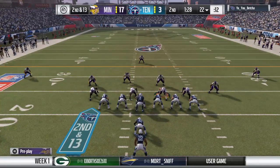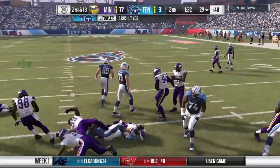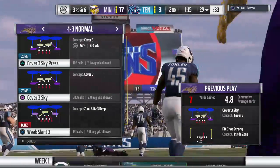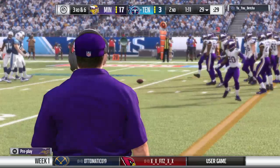They come out here in the eye. Mariota going to give it to his fullback. This is Jalston Fowler. It's a 7-yard pickup. They'll be looking now to 3rd and 6. On every team, the goal is to be in 3rd and what they call manageable, to give yourself a chance to pick up a first down.